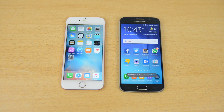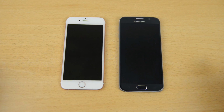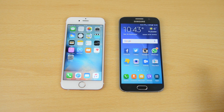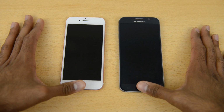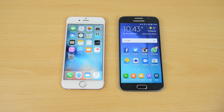Now initially we're going to be testing out the fingerprint sensors, seeing which one is faster. So both devices are locked, and let's do this after 3, 2, 1. You can see that it was faster on the iPhone 6s. Now let's just try this one more time just to make it fair. So 3, 2, 1. Once again, faster on the iPhone 6s, so I would give the edge here to the iPhone 6s.